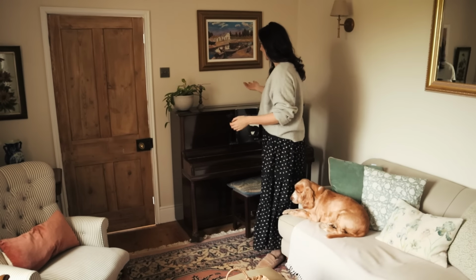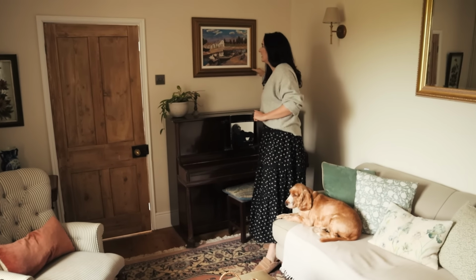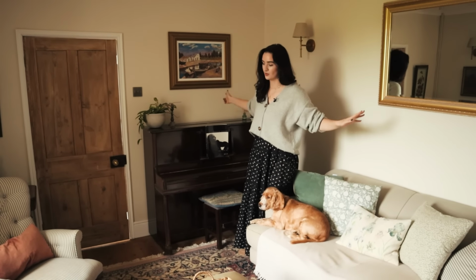We have our piano here. This was a wedding gift present from my sister and brother-in-law and I love it. We just need to hang it a little bit lower. There are definitely things we want to do, like we want to hang this mirror lower and that lower because we just stuck them up on the hooks that were already there.